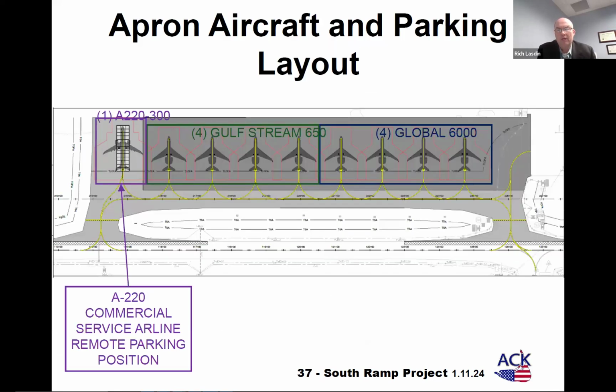So this is the ramp. Why did we pick the ramp this size? Earlier, Mr. Carberg had showed a picture of overflow parking at the airport. And one of the areas he showed was parking on the crosswind runway, which I think he's indicated had approximately 10 aircraft on it. So this ramp was sized specifically to remove those 10 aircraft.